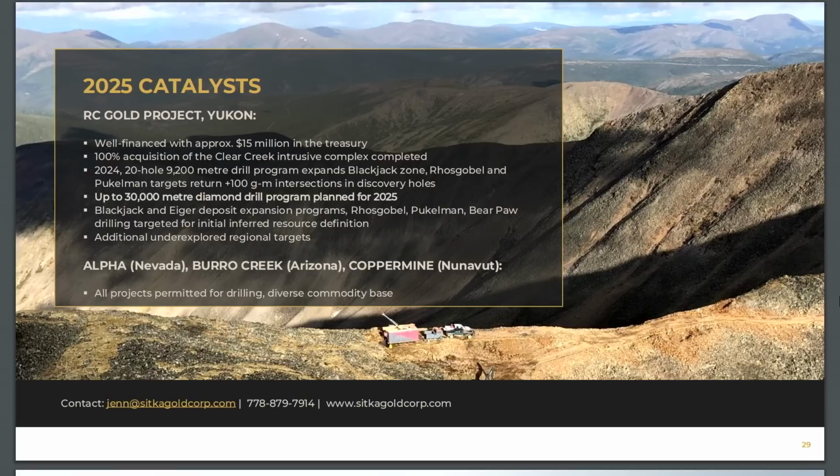So Catalyst, we're redoing that resource. We're well financed, 15 million bucks. We've finished acquisition of this entire Clear Creek area. Each one of those intrusions has the possibility of hosting a multi-million ounce deposit, and 30,000 meters of drilling planned, and we've got lots of other projects in our pipeline that we're looking at monetizing as well.